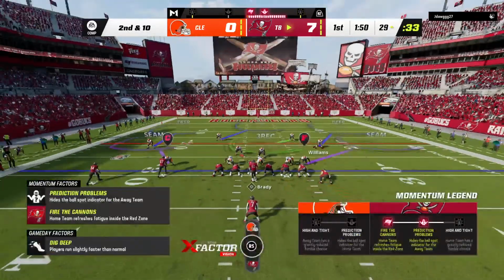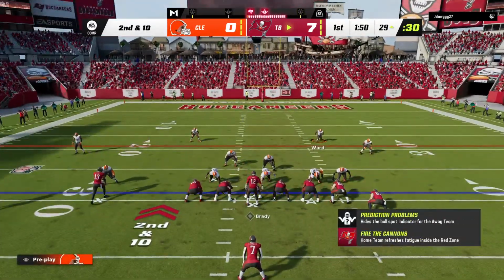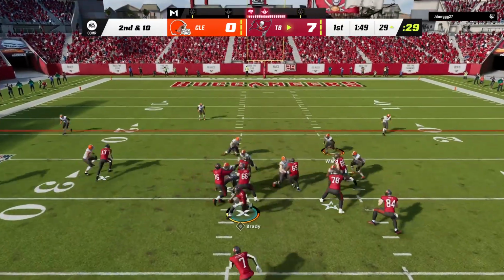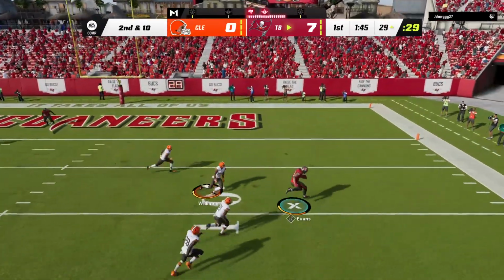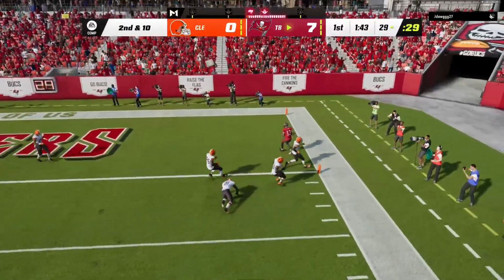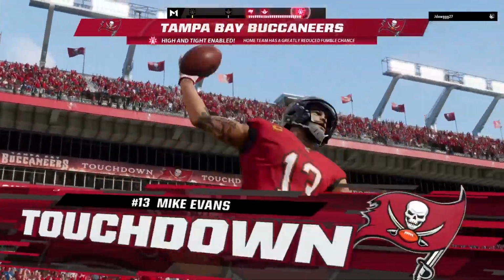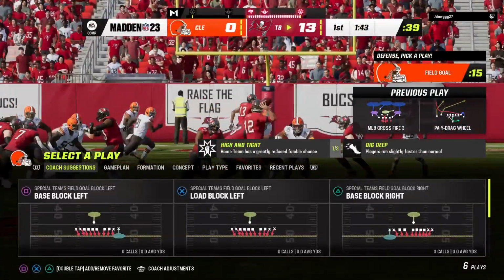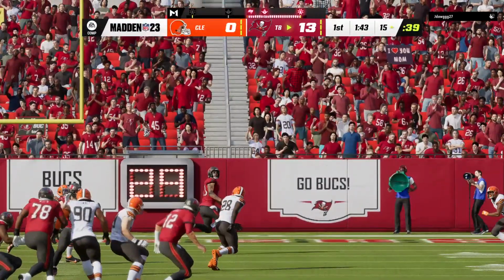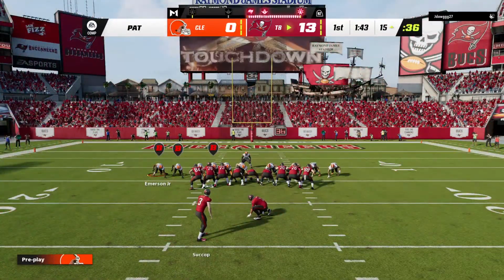Brady's incompletion on 1st down leads to a 2nd and 10. Fakes the give to Fournette. Now Brady. This is caught by Evans. And in for the Buccaneers touchdown. Tom Brady with 2 first-quarter touchdown passes. And the Bucs are able to strike quickly to add on to their lead.